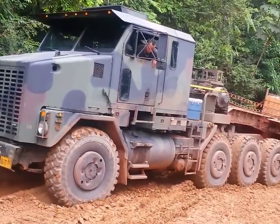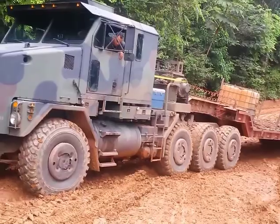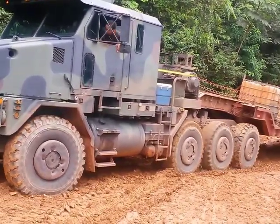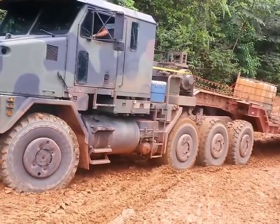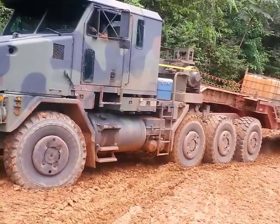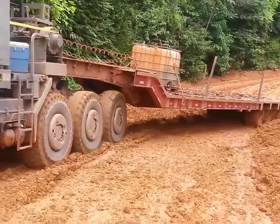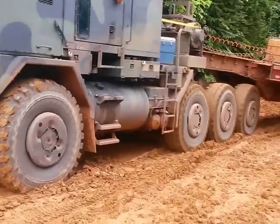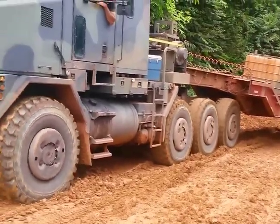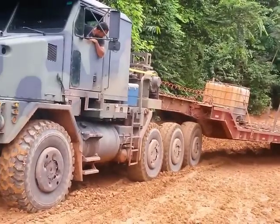slippage and maintaining control. Additionally, the driver leveraged the M1070's versatile suspension system, adjusting it to adapt to the challenging terrain. This dynamic suspension allowed for enhanced stability and articulation, crucial elements for navigating the unpredictable mountainous road. The driver's acute situational awareness and quick decision-making skills played a pivotal role as they carefully maneuvered the tractor trailer, negotiating hairpin turns and steep grades with precision.